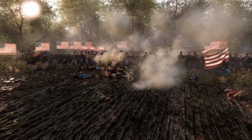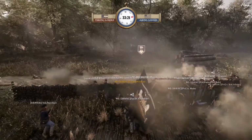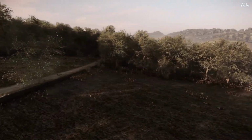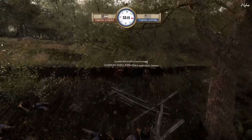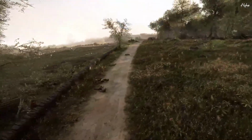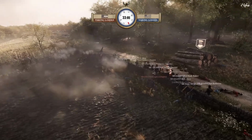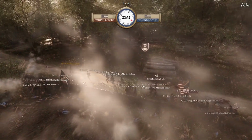So you got one company facing one direction, another company facing another direction. It's hilarious. Wisconsin shooting at those Confederates in the woods. They're coming this way, trying to meet back up with their Confederate compadres. And the Union have taken back control of the field. 32 minutes left in the match.